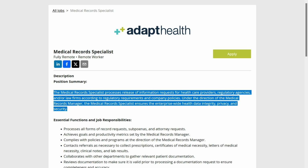In this role, you'll process release of information requests for healthcare providers, regulatory agencies, and/or law firms according to regulatory requirements and company policies. And in doing that, you'll be ensuring the enterprise-wide health data integrity, privacy, and security. So it goes without saying you need to exhibit extreme confidentiality.